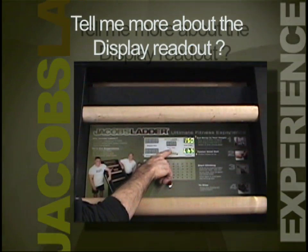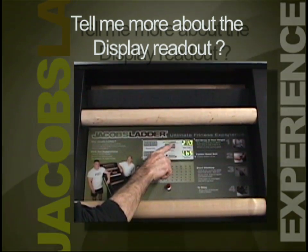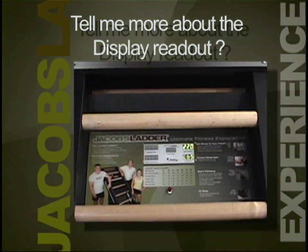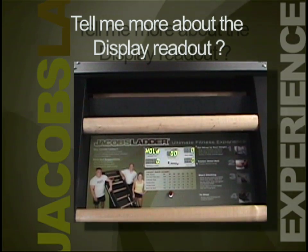Tell me about the display readout. The Jacob's Ladder computer and readout offers rate in feet per minute, heart rate by wearing a chest strap, total feet climbed, elapsed time, and calories burned if you register your weight at the beginning of the workout.